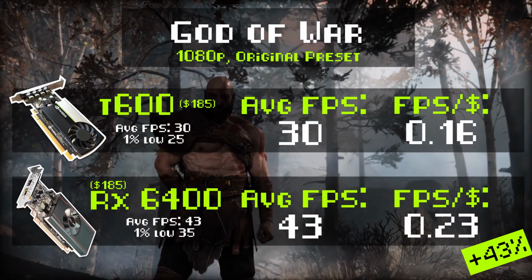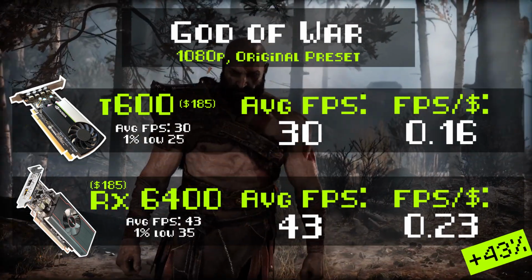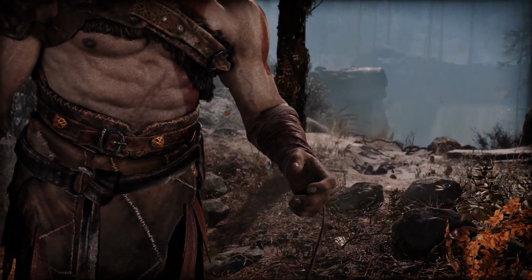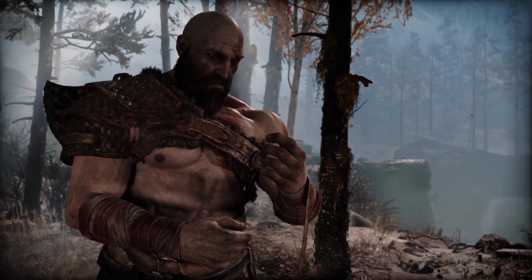I was expecting the RX 6400 to do better, not by this much, which is a nice surprise if you ask me. You know, the T600 is a good GPU. It was the best we could get for the price a few months ago, but it's nice to have some more competition in the low-end GPU space at long last.